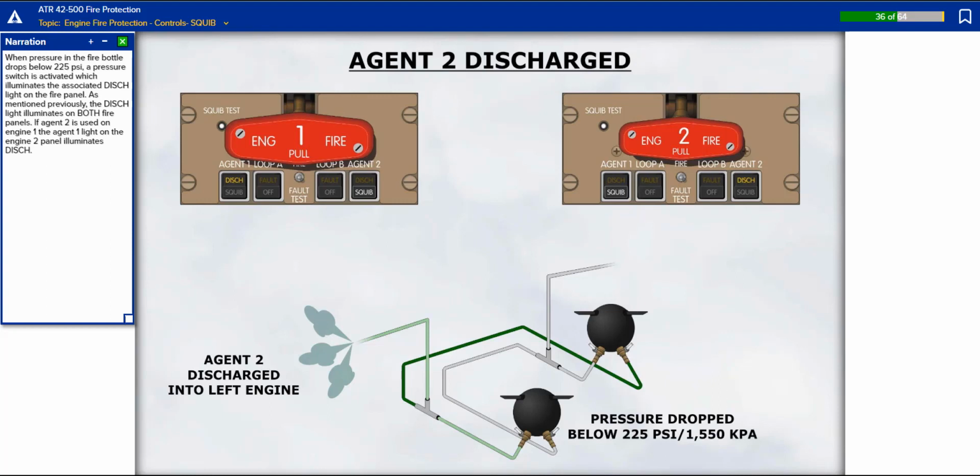When pressure in the fire bottle drops below 225 psi, a pressure switch is activated which illuminates the associated discharge light on the fire panel. As mentioned previously, the discharge light illuminates on both fire panels. If Agent 2 is used on Engine 1, the Agent 1 light on the Engine 2 panel illuminates discharge.